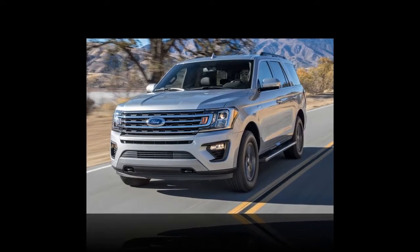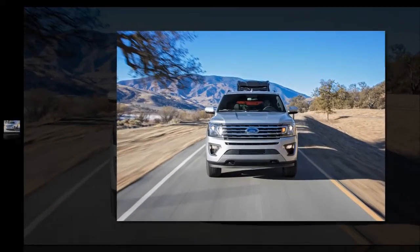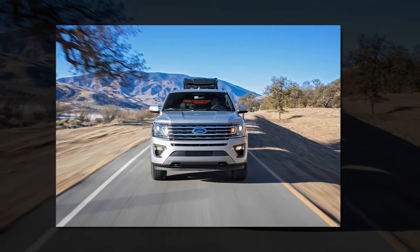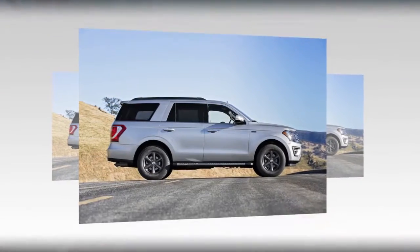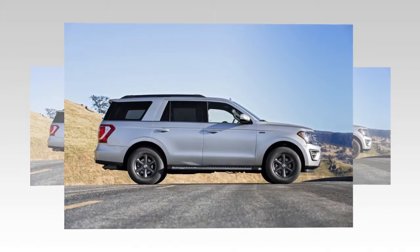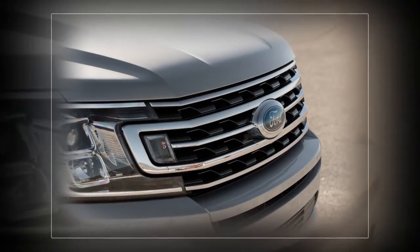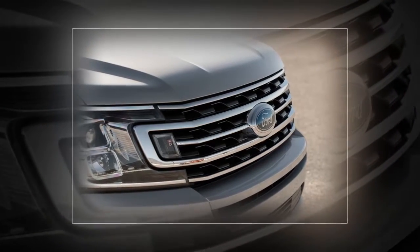The automotive world is in constant flux. New technologies are continually being developed, and new or updated models are released on a regular basis. But not all segments move at the same breakneck pace as the rest of the industry. The full-size SUV class, for example, sees change at a much slower rate.